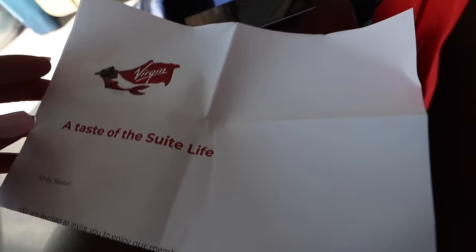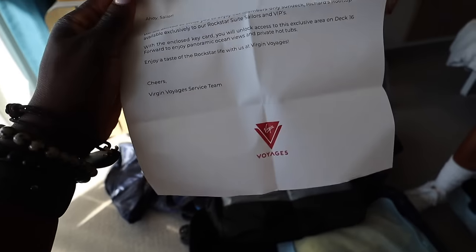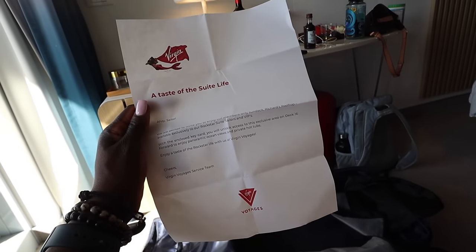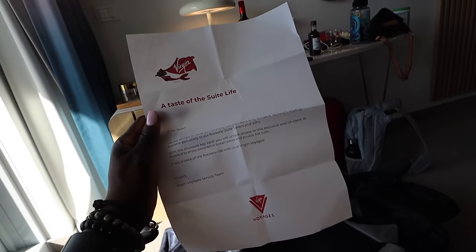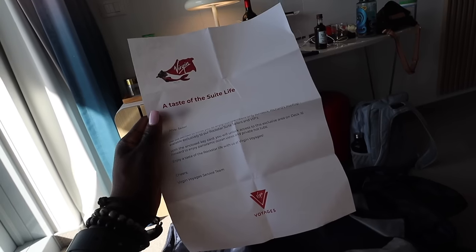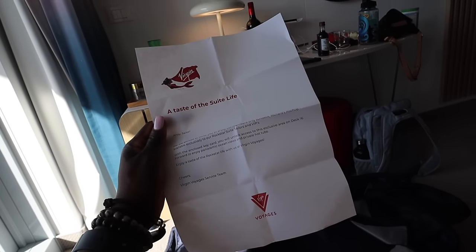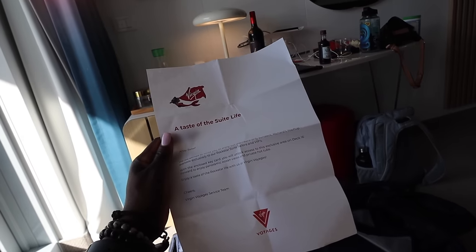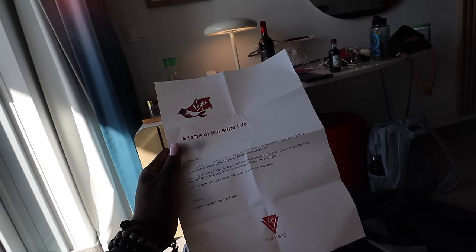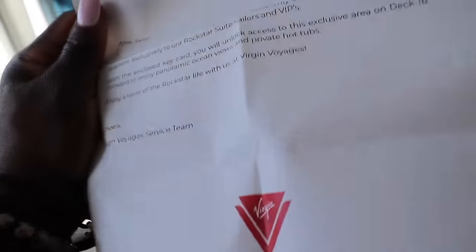So this is a key, right? A taste of the sweet life. Ooh. Ahoy, sailor! We are excited to invite you to enjoy our members-only sun deck, Richard's Rooftop, available exclusively to our Rockstar Suite sailors and VIPs. With the enclosed key card, you will unlock access to this exclusive area on Deck 16 forward to enjoy panoramic ocean views and private hot tubs. Enjoy a taste of Rockstar life with us at Virgin Voyages.